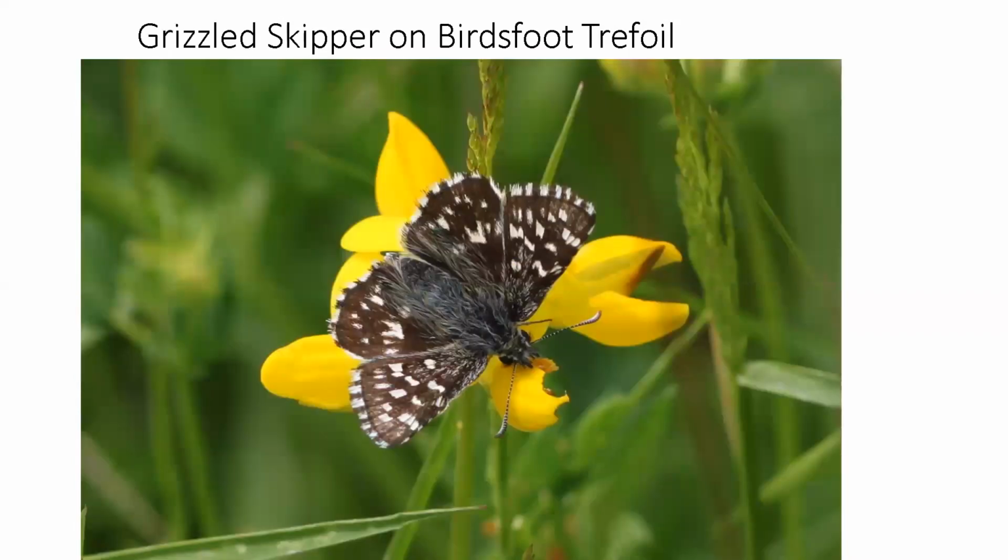The same insect, but on a different view. They're not common where I live. I can do a survey on Chantry Hill and count 80 dingy skippers, but maybe only 4 grizzled skippers. And the reason for that is that the local downs are lightly grazed, and the sward is quite high, quite tall.